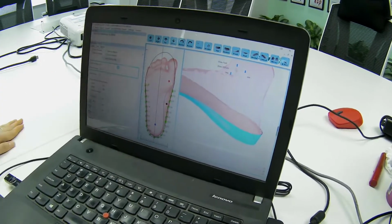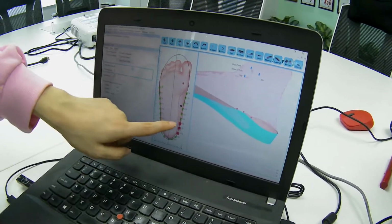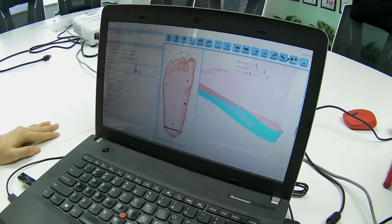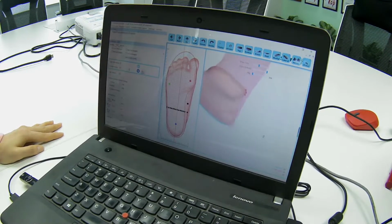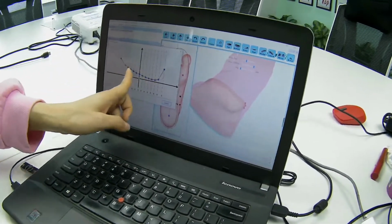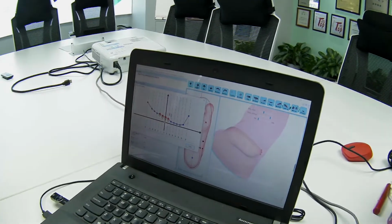We can also set the edge height. You can see the insole edge height, and we can also adjust it. We can choose the points one by one to adjust the edge height. And we can also adjust this bending line. We can do the adjustment like this.